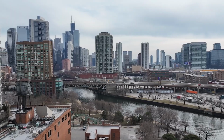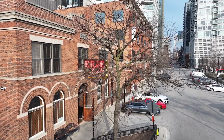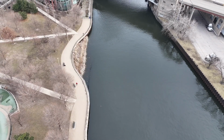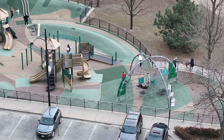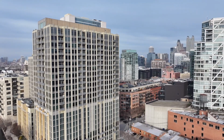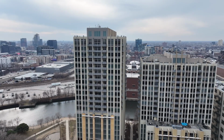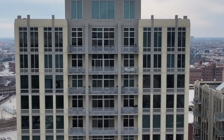River North is one of Chicago's hottest neighborhoods, known for art galleries, restaurants, and accessibility to shopping, the Chicago River, and transportation routes. River Place on the Park is in the quiet park section of River North, and this rarely available east-facing condo is totally renovated and ready for you to move in.